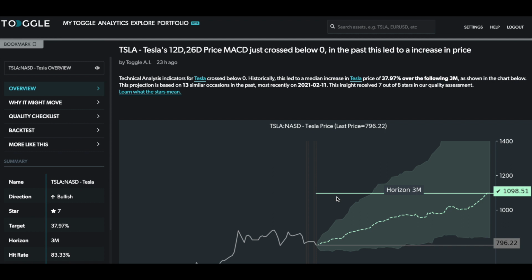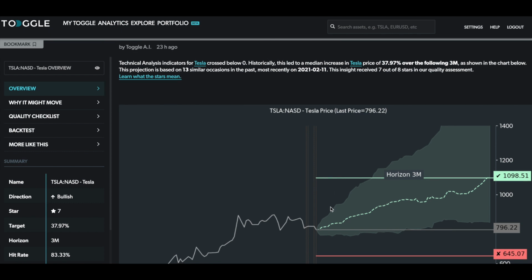So in this case, what Toggle is highlighting is that the combination of a technical configuration, which is that the MACD has been stretched to the downside due to this period of consolidation, as well as some downturn in the forward sales growth expectation, has historically been a pretty good moment and has typically preceded a rally in the stock. As you can see here, the entry point is 796, but the stock could rally all the way above 1,000 based on historical precedent.